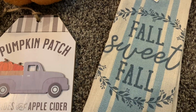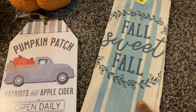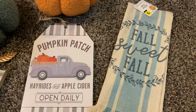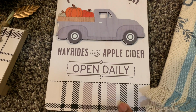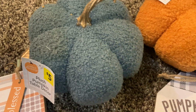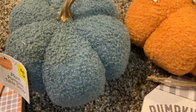Okay, y'all, so I got this kitchen towel, Fall Sweet Fall. This is super cute. I should have got 2, because you know how you like to put 2 on your stove handle. Yeah. Then this pumpkin patch towel says hay rides and apple cider, open daily. They had another cute one with a pumpkin. This was $2, but I got this one. These little pumpkins here, I think they only had one of this one. It was $5. I don't know if somebody beat me to it, but she said they just put them out today. So that might have been all that she put out or all they had.